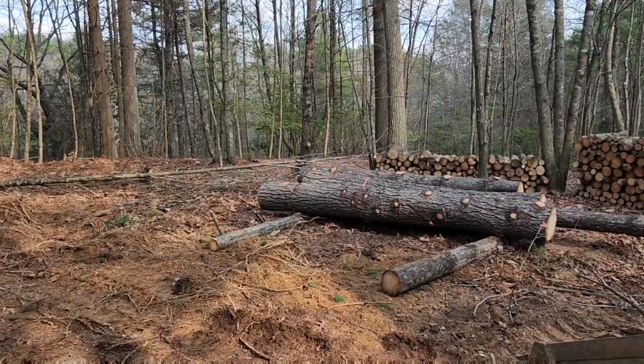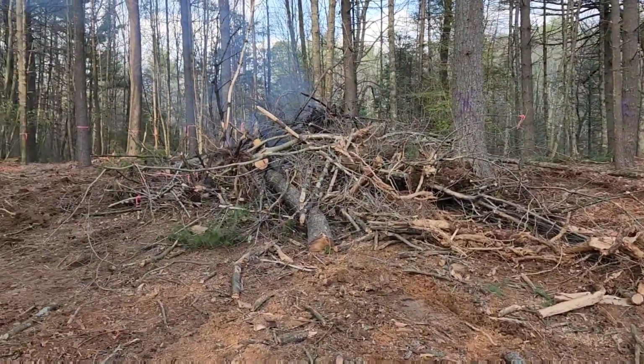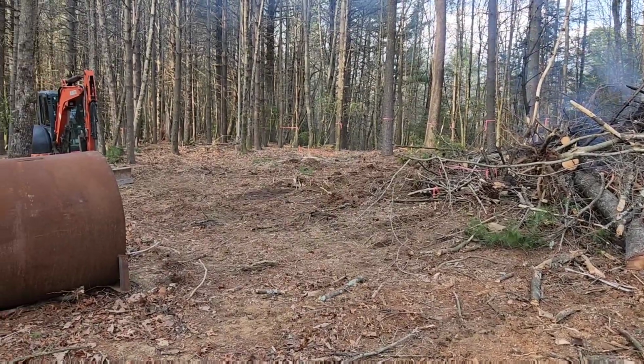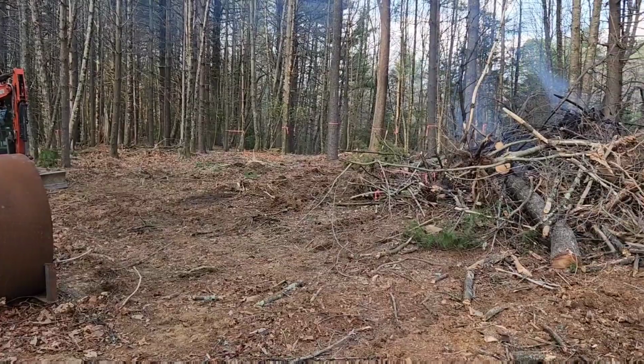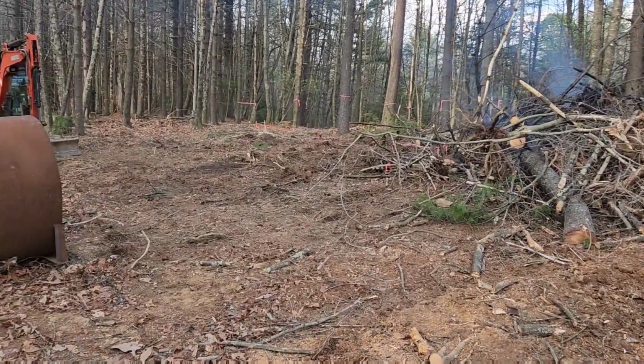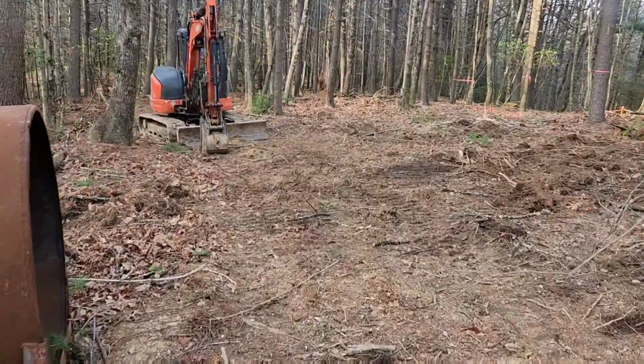There's one big tree right there, and I'm not sure where that tree came from. But, oh, I do. I think it's right over there. There's a big tree right in there. So he's got that big tree down right there. So a few more trees to take down. And he's burning some of the stuff up over there. So anyway, I'll take you just a quick walk over here.